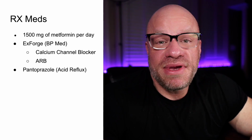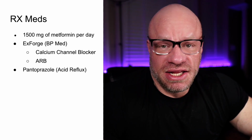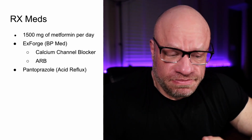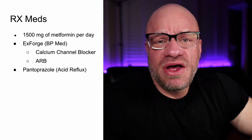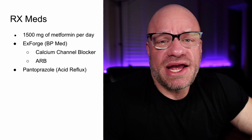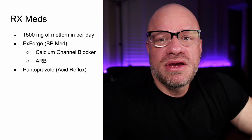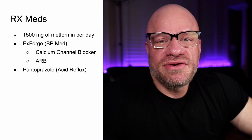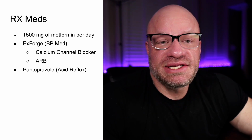Other things that I use: X-Forge currently for blood pressure. X-Forge is an ARB with a calcium channel blocker. Sometimes when an ARB alone is not enough to bring your blood pressure down, you need the calcium channel blocker in there as well. The ARB by itself ideally should be enough, but sometimes in the off season when you're putting a bunch of weight on, pushing food high, using insulin, and gear's getting high, you want to be more proactive. So that's the step that I take.